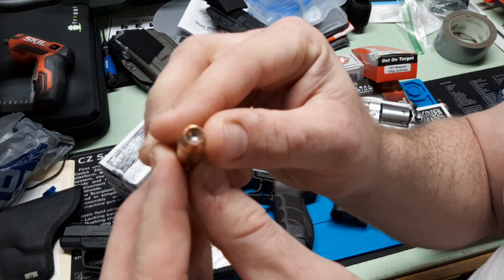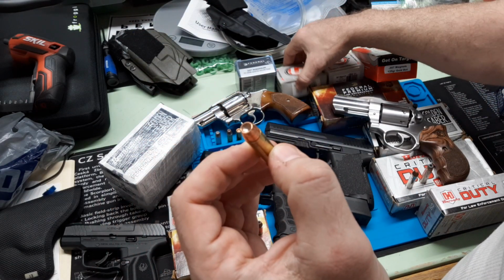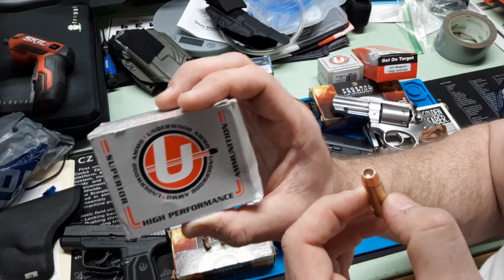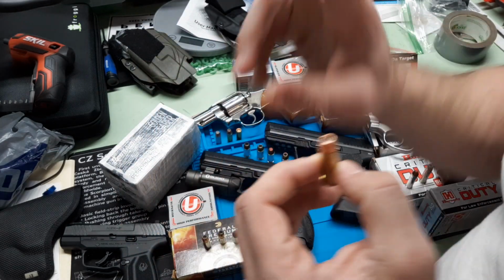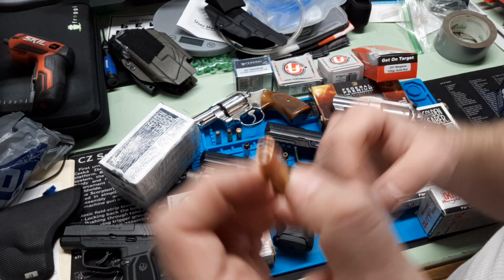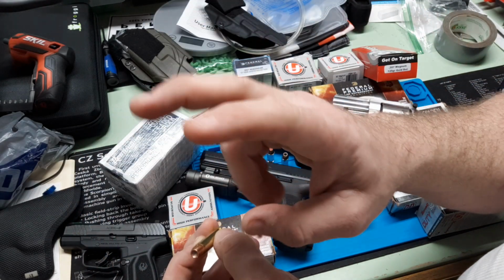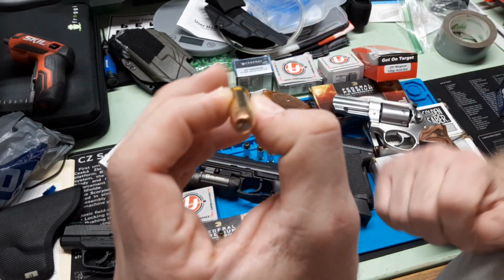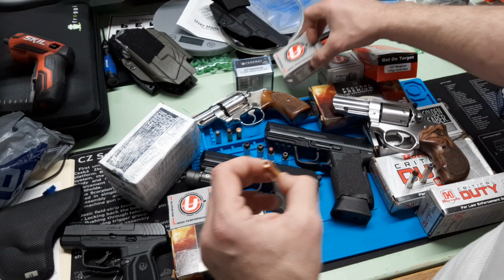And guys, when I say Gold Dot, if you can get the Speer, but maybe in Ammo Gate times you can only get it through something like Underwood. Put your email in and get some. What they call bonded is the Gold Dot. If they don't say bonded, it's usually an Oster hollow point or something else. If they say bonded, that's them telling you it's a Gold Dot, an awesome bullet at extremely high velocity that Underwood does.